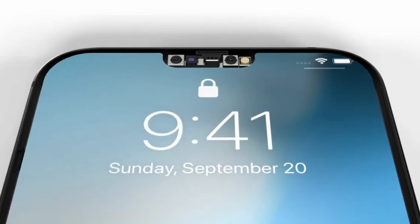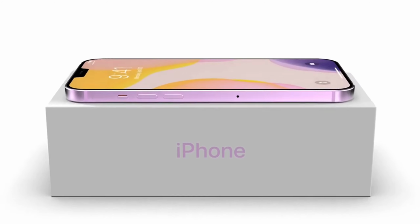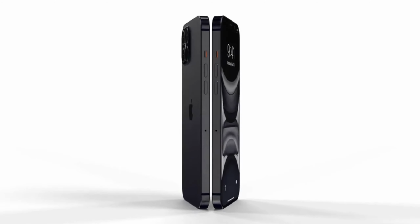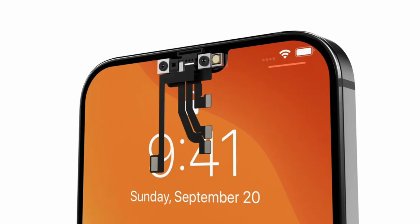So guys, this was everything which I wanted to include in today's video. In this video, I wanted to give the main emphasis to the overall body design and overall form factor of this iPhone, because Apple has never launched a 5.4 inch iPhone, so it becomes a tricky situation in terms of the body design.